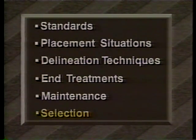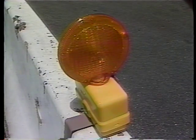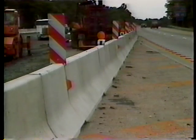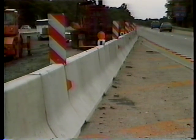The selection of channelizing and delineating devices by government agencies and private contractors should be based on several key factors. If you're among the decision makers, you ought to first consider those devices that meet the national standards and their overall effectiveness. How well do they delineate barriers and define the path? Well, this is basically a function of how visible they are. And visibility is affected by a number of things, including size.